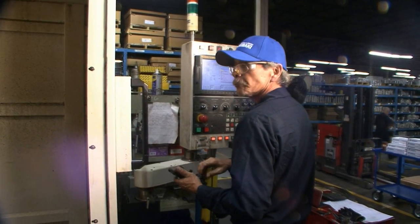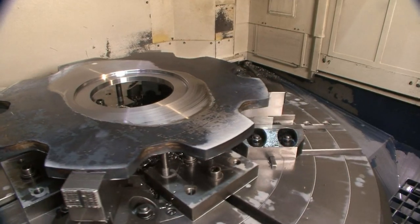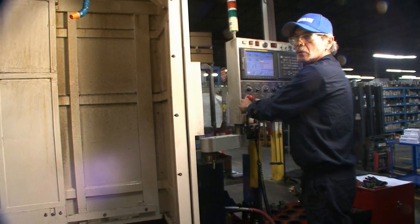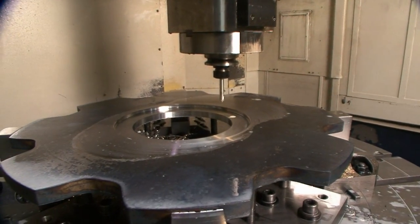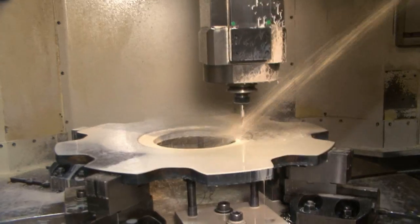The operator has set up the machine with a 12-inch pitch, 8-tooth segmental. He's also going to be able to put in the feature holes in the plate, as well as finish the bore all in one setup. Previously, this would have had to have been done across several machines, requiring several setups and breakdowns, as well as excessive handling.